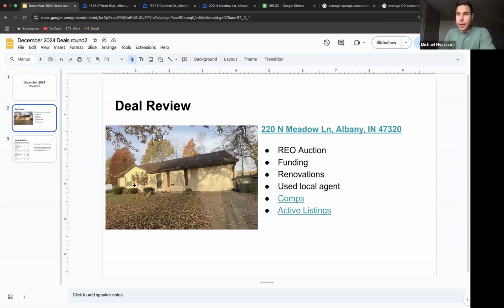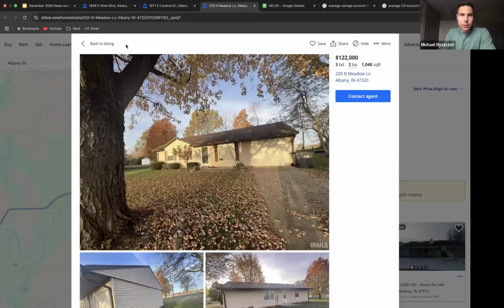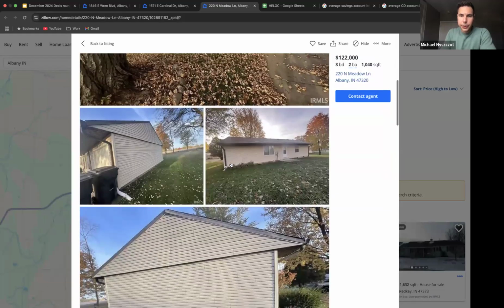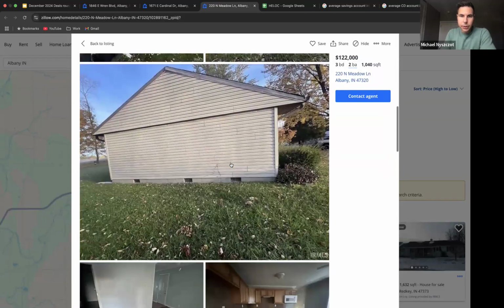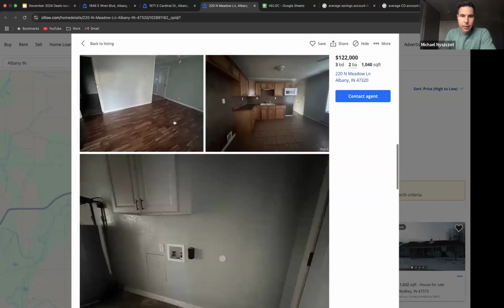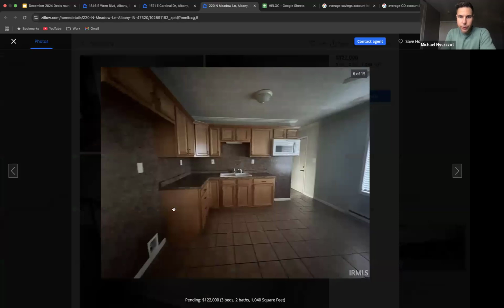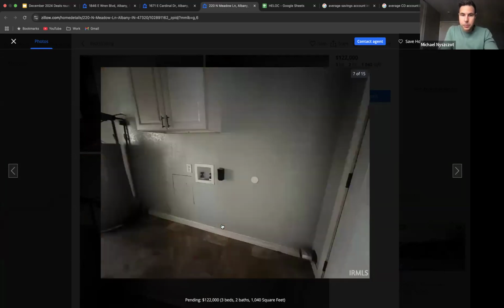It's a 3-bedroom, 2-bath house, 1,040 square feet. This is what the property looks like here. You can see it's pending on Zillow. That's pending with us. Exterior condition looks good. Maybe just trim some bushes back. Interior here, you can see the flooring, good condition. Walls are good condition. Cabinets look good. If anything, put in new appliances to make it sell a little bit quicker.